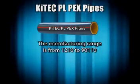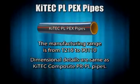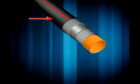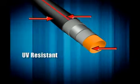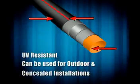The manufacturing range is from 1216 to 90110. Dimensional details are same as KiTEC Composite PR-PL pipes. The pipes, black in color on the outer layer and orange in color in the inner layer with a continuous red line, are UV resistant and can be safely used for outdoor as well as concealed installations.